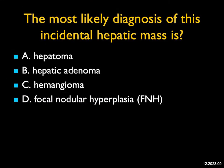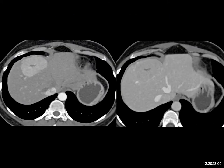The most likely diagnosis of this incidental hepatic mass is you see a vascular lesion on arterial phase imaging that nearly becomes isodense on venous phase. It's well defined and sharply marginated. It has a central scar. It's enhancing, but only as bright as the IVC, not as bright as the aorta.